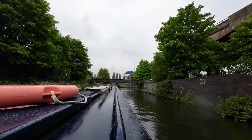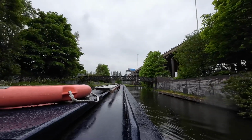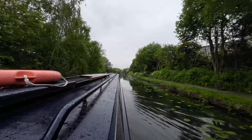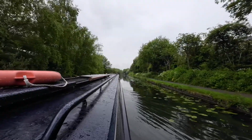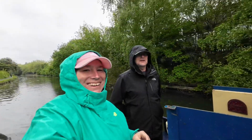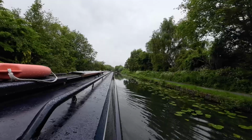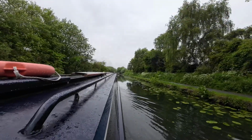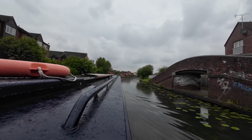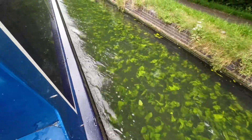Finally seen another boat today. We have just saw our first boat all day. If it gets heavier, we'll just moor up and have a cup of tea. Marvelling at how clear this water is. Now and then you see a fish swimming along.